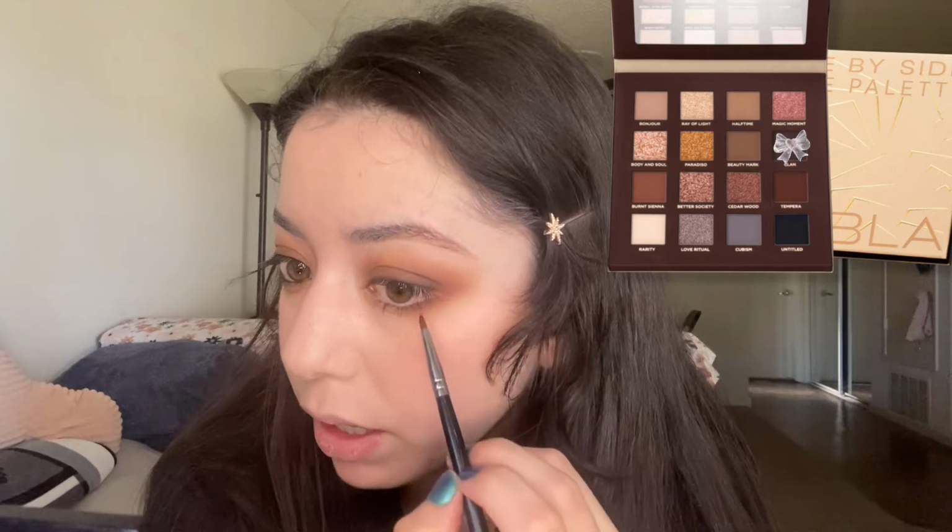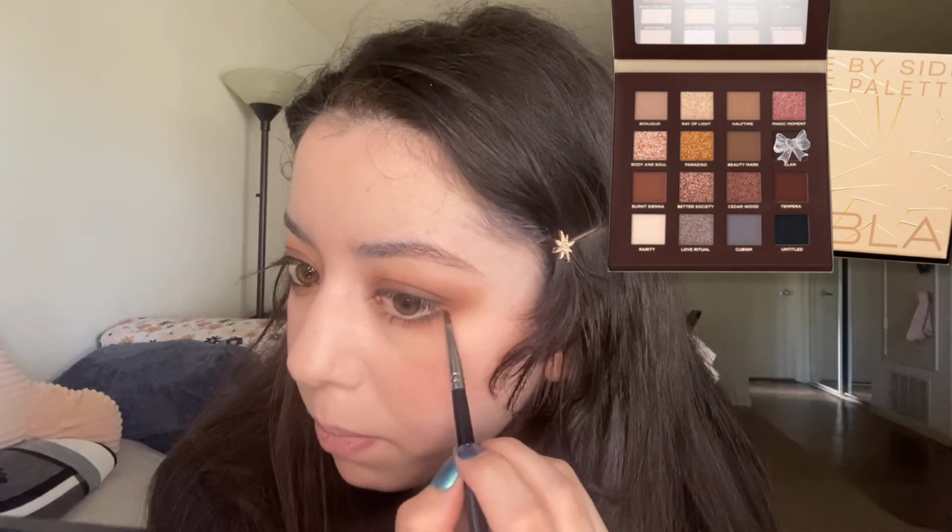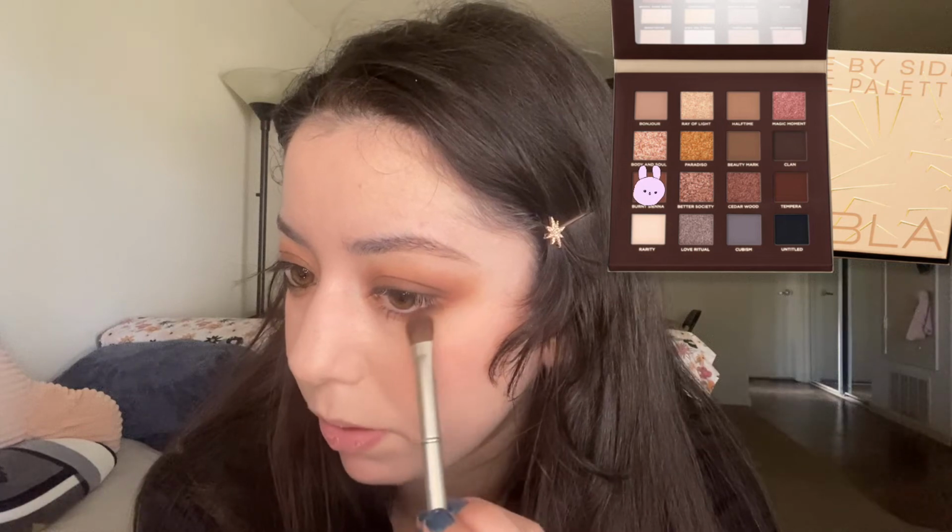And one important thing to keep in mind is that you don't want to bring this dark shade all the way up. You don't want to connect them. Go back to Burnt Sienna, and I'm gonna buff this out.